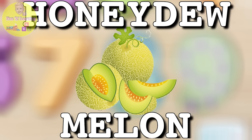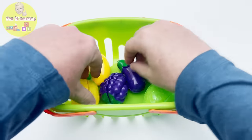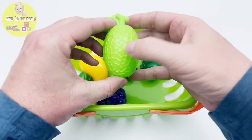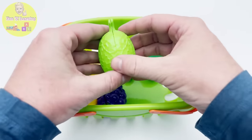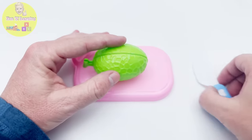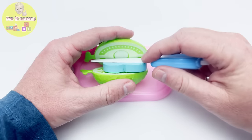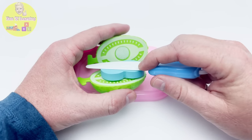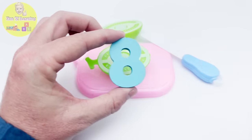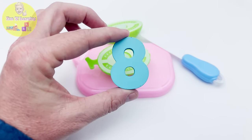Let's see if there's one in Farmer John's basket. Oh, I see it. Let's cut it up and see what's inside. Oh, it's light green inside. But wait. It's our number 8. Can you help me get it back to the puzzle? Great!